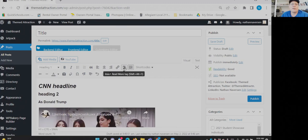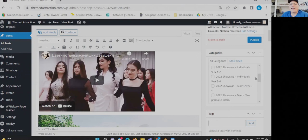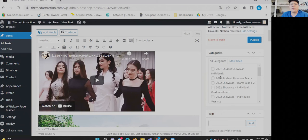I'm trying to think what else. Yes, okay. Most important part. What you want to do is add a category, and you must do this. So you add the 2021 showcase, so that your post will display on the ThemedAttraction Showcase page. So based on what checkbox you put, this will display it in a different area, either under individuals or teams.